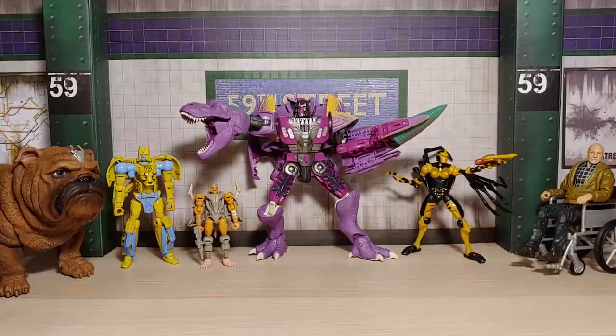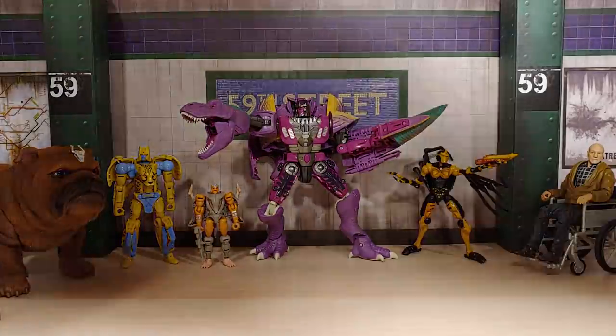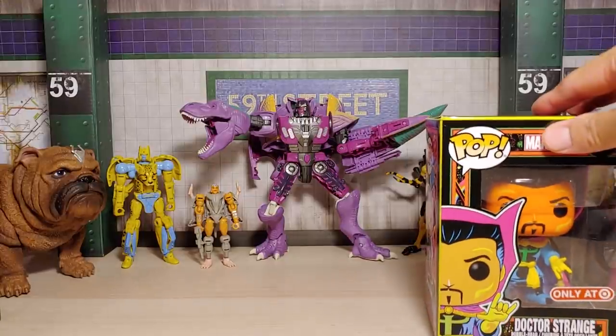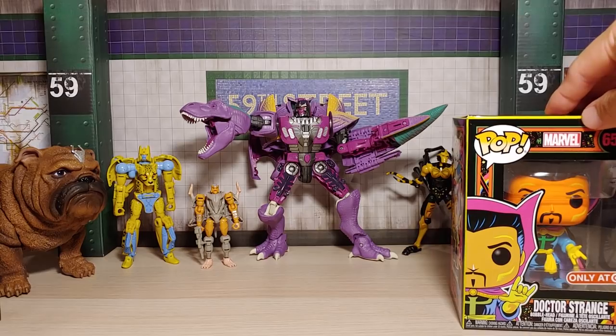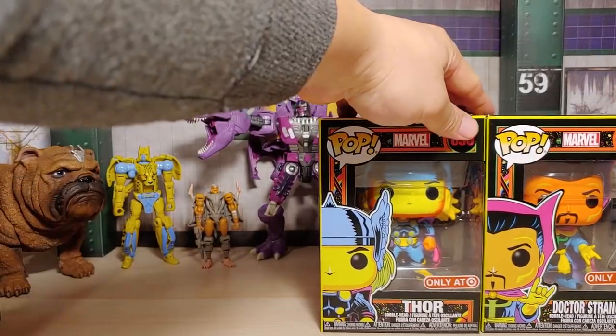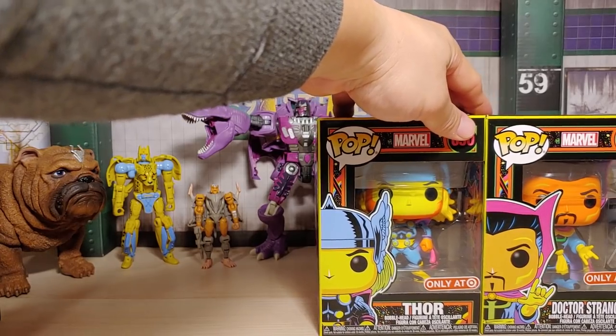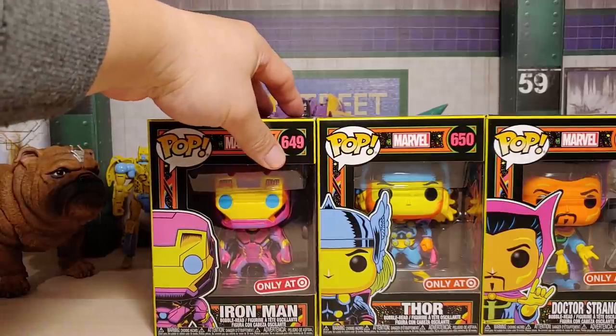So, from Target, I got some Funko Pops. These were released several months ago, and they were exclusives, and I wasn't able to get any. I could have got one, but the box was damaged, so I passed on it. But it is the Blacklight Marvel Funko Pops. There's Doctor Strange. We got Thor. We got Iron Man.